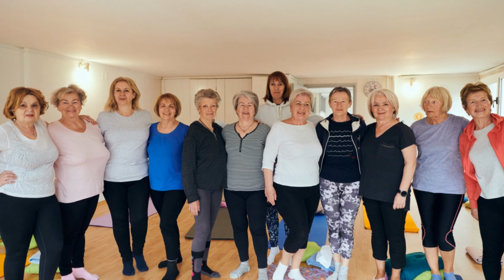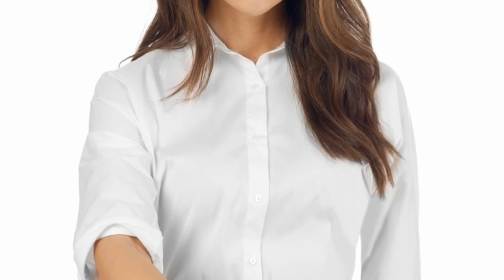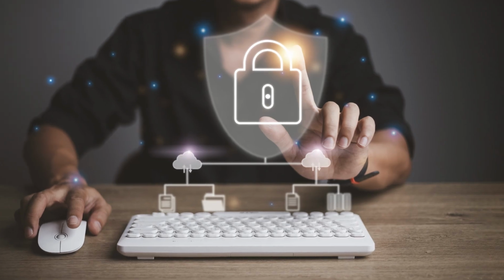Remember, the crypto community is strong and supportive. You're not alone in this fight. Stay vigilant and keep your assets safe.